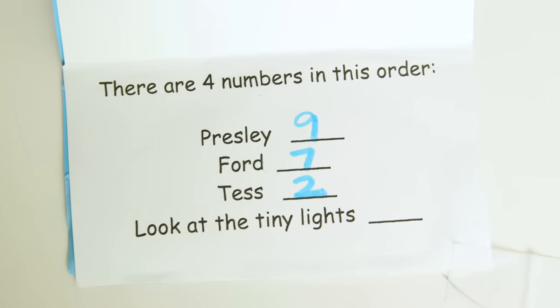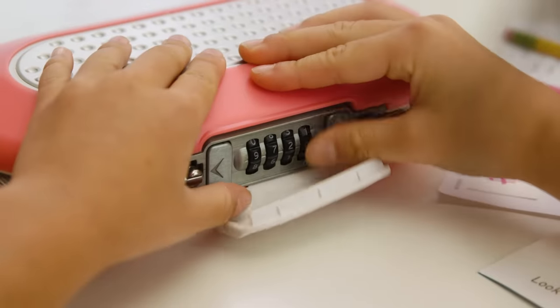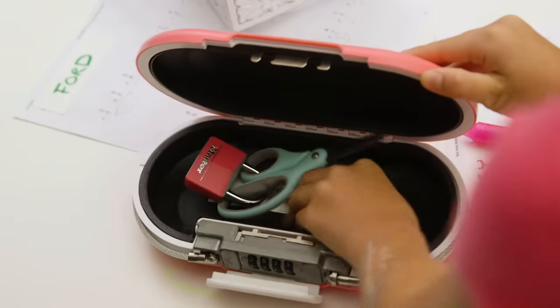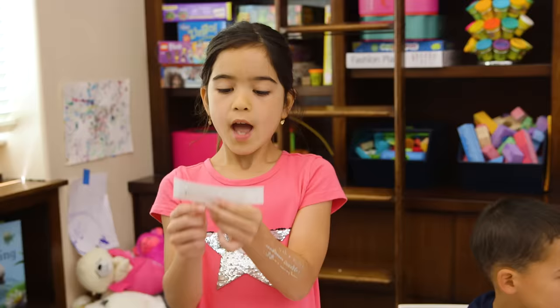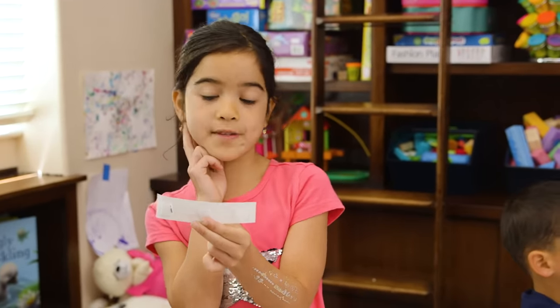And for the fourth number? Look at the tiny lights. Oh, that bright, bright. It has a four. And all of those clues came together to unlock this first safe. Let's see what this says. Keys are in the car. Unlock the scissors to pop something.